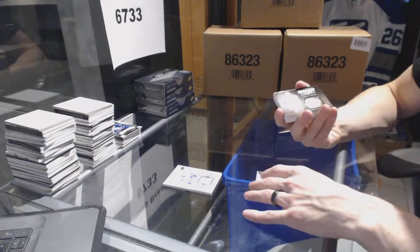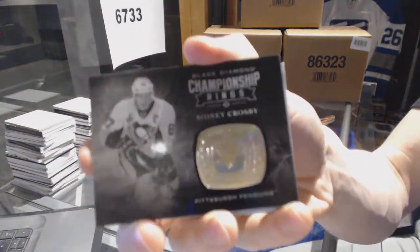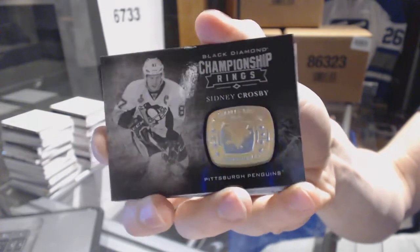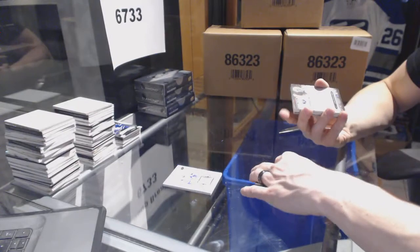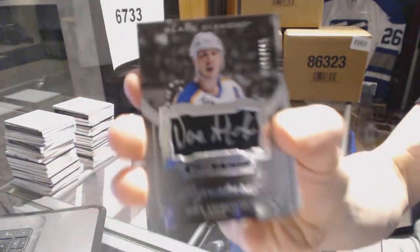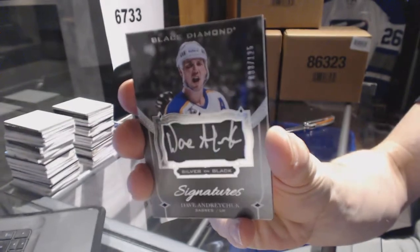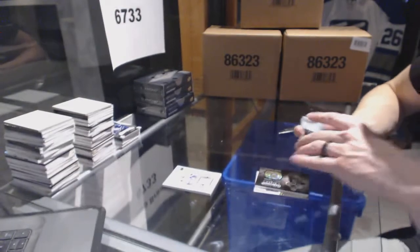We've got a Championship Rings for the Pittsburgh Penguins, Sidney Crosby. Championship Rings for the Penguins. We've got a Silver on Black Signatures, number 125 for the Buffalo Sabres, Dave Andreychuk. Silver on Black Signatures for the Sabres.